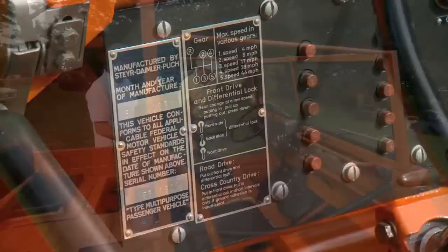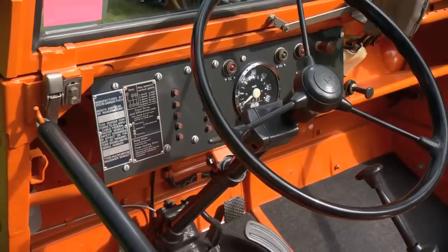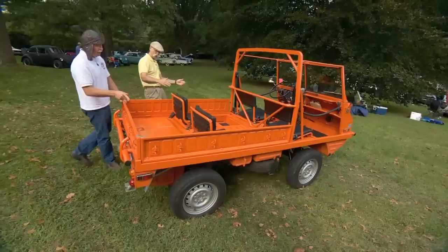So you got a plate right here that, what, says it conforms to U.S. standards? Yes. They were imported into the States through a company in Texas, and they had to have that plate on there to make sure that it was meeting the safety standards. You know, I find it hard to believe that this meets any safety standards. So it's a four-wheel drive, right? Or it's rear-wheel drive with front-wheel drive additional. So what powers it and where is it? Engine's in the rear. All right.